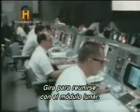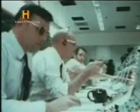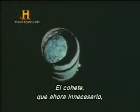The command module separates from the Saturn rocket and lunar vehicle. It spins to rejoin with the lunar module. The rocket, now unnecessary, is jettisoned into Earth's orbit.